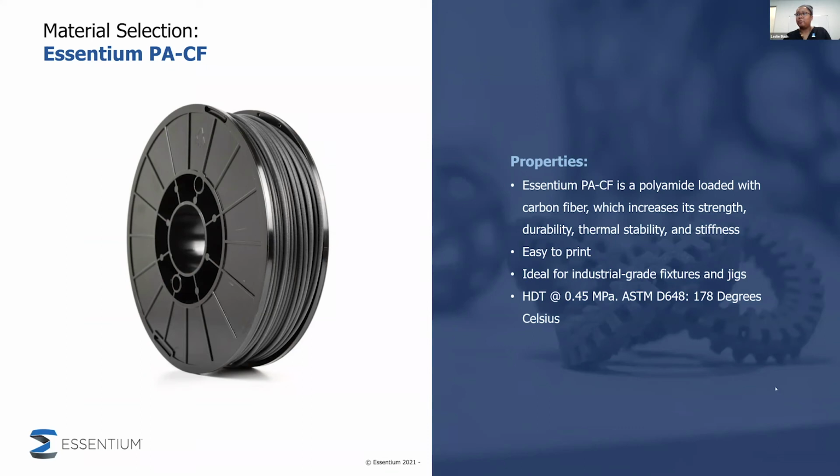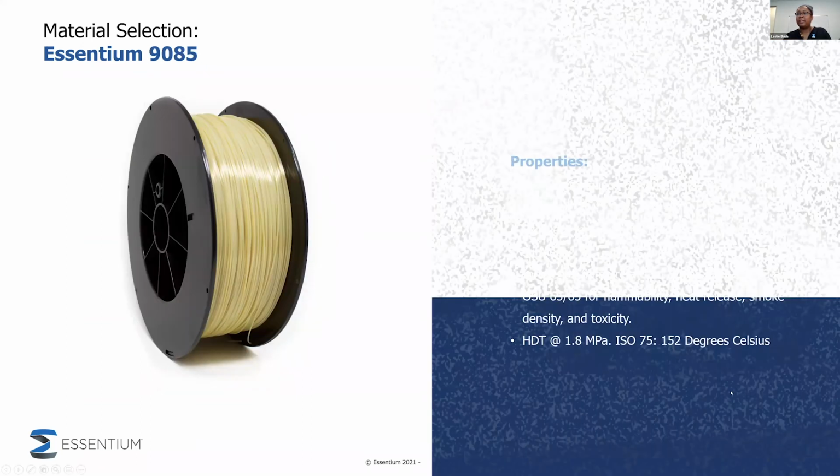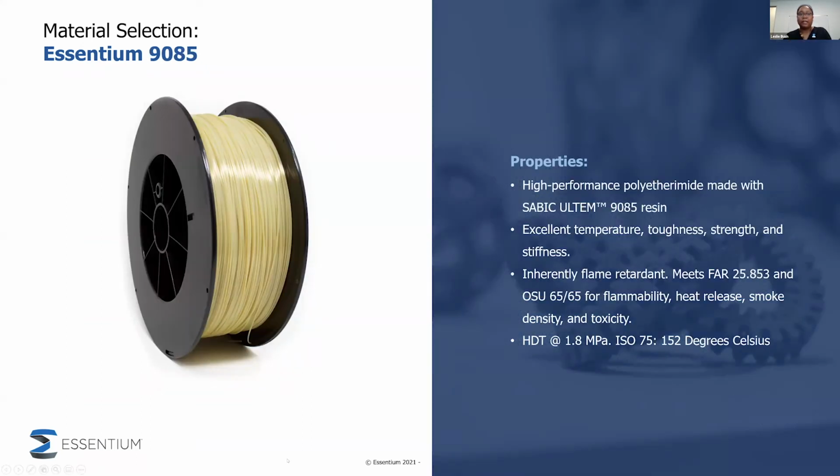Last but not least, we have Essentium 9085. It's a PEI material, and it's made with Sabic Ultem 9085 resin. It's an all around amazing material that has excellent temperature resistance, toughness, strength, and stiffness. It's also flame retardant. It has a heat deflection temperature of 152 degrees Celsius.